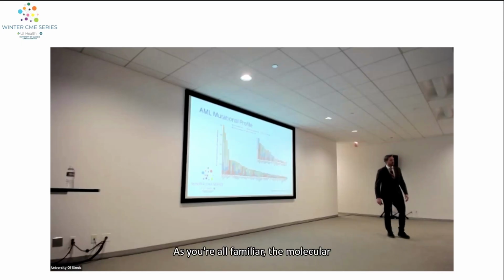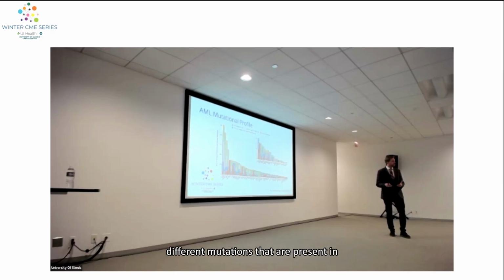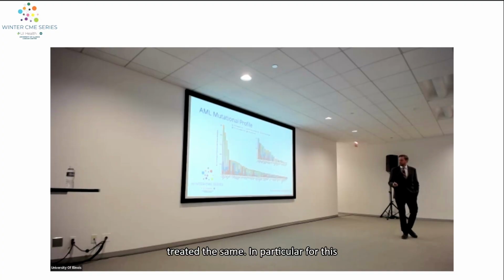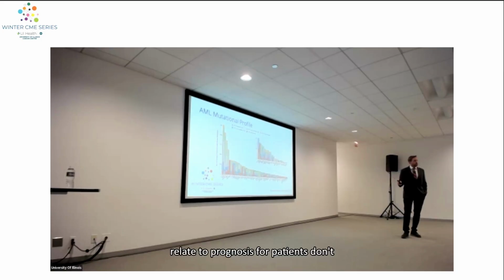As you're all familiar, the molecular mutational profile for AML has been pretty well defined in the past 5 to 10 years with the advent of molecular testing. But what we've learned is that while AML is not as heterogeneous as solid tumors, there are still a lot of different mutations present in patients with AML, and not all AMLs are treated the same. In particular, for this talk on targeted therapies, the most common mutation in AML is in FLT3, for which we have targeted therapies. We know about IDH1 and 2 inhibitors, but there are still a lot of mutations for which we don't have specific targeted therapies, and we have to extrapolate how these might relate to prognosis for patients.